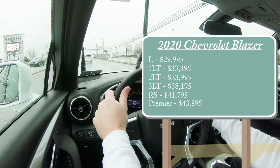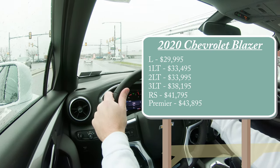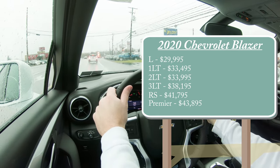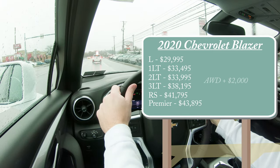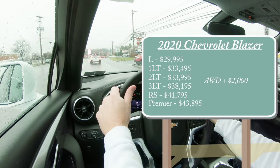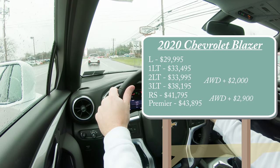For those first two trim levels, they actually come only available as a front wheel drive setup. However, for the 2LT and 3LT, if you wanted to go all wheel drive, simply add $2,000. And for the RS and Premier, if you wanted to go all wheel drive with those two, simply add $2,900 to any of those prices.